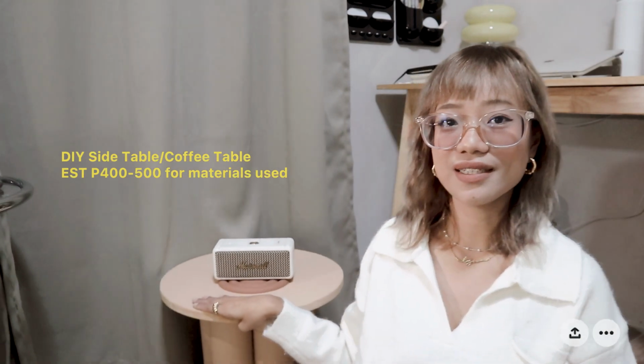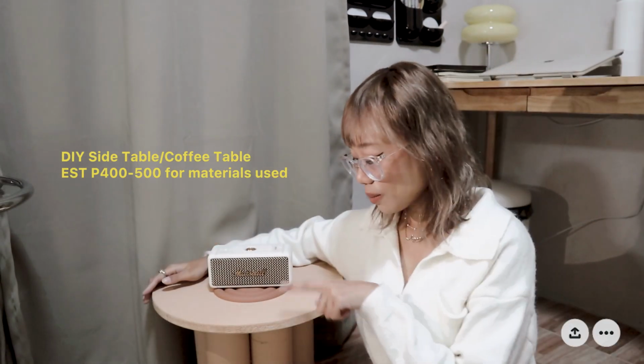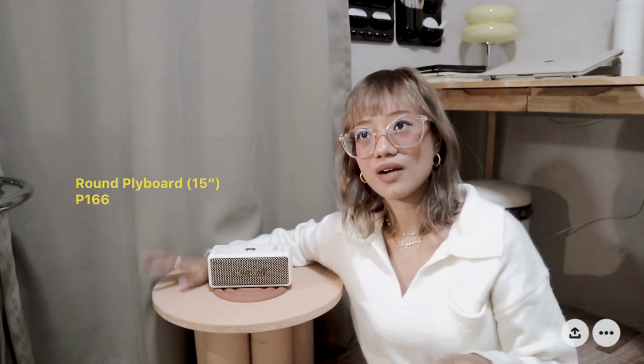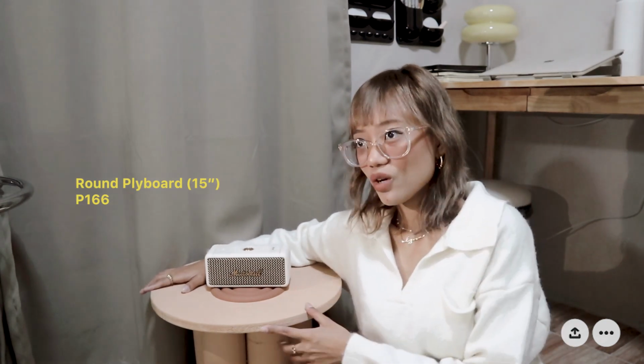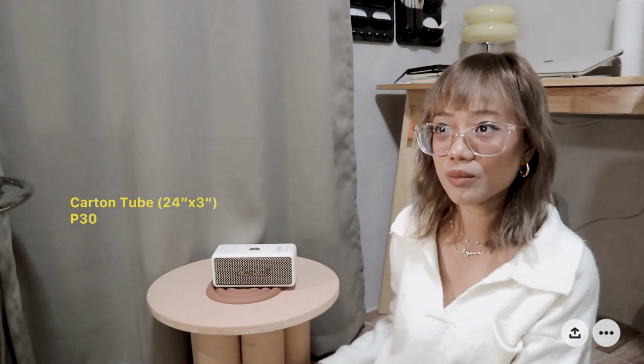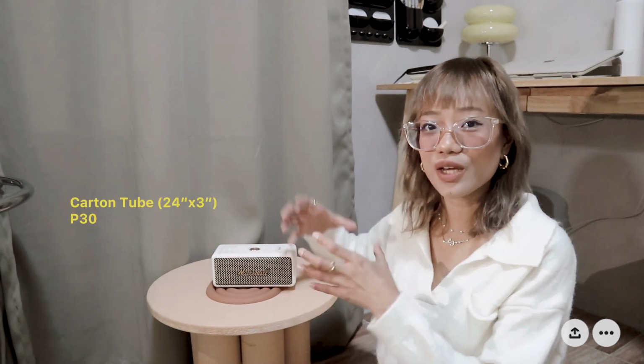Pinintahan namin siya and pinagdikit-dikit. So, this is actually a DIY table. Yung top nito, galing to sa Shopee, something kahoy-kahoy, nakalimutan ko kung ano. Hindi siya talaga tabletop, like round wood lang siya na nabili ko for 100 plus. And then, for the legs, alam niyo yung mga poster case. So, ayan siya. Yung pinakamalaki yung binili ko.